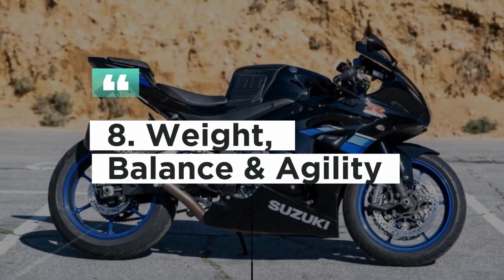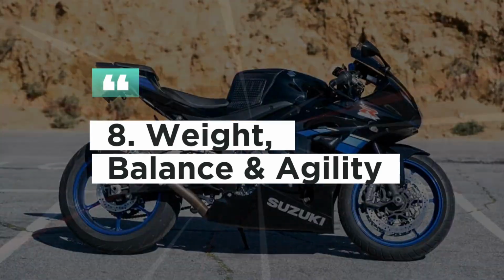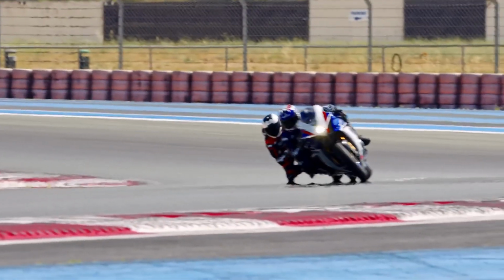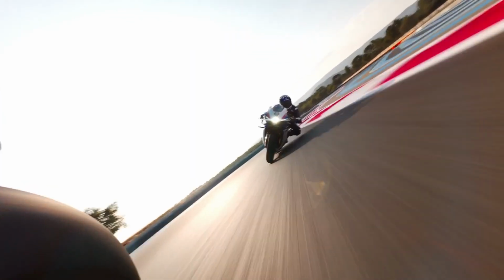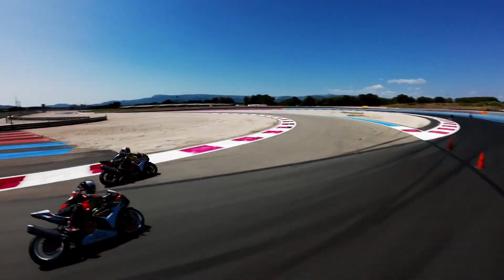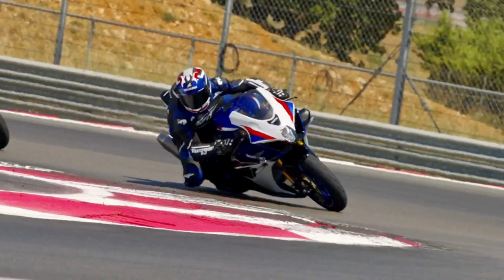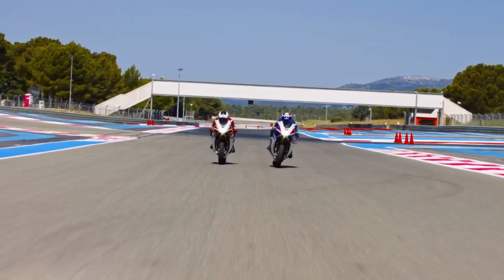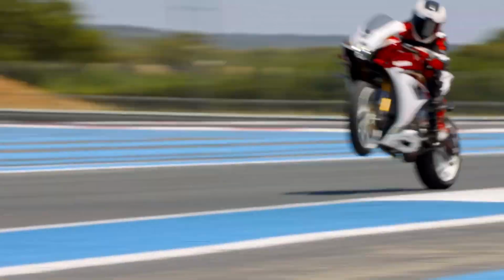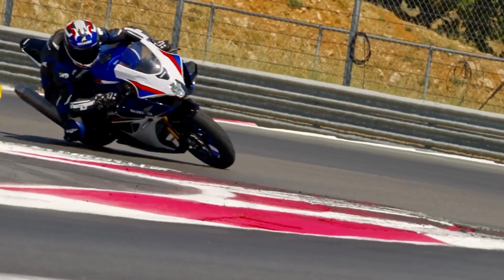8. Weight, balance, and agility. 202 kilograms wet weight, not the absolute lightest, but the mass is centralized beautifully. Feels nimble in quick direction changes, yet stable in high-speed sweepers. B-roll, chicanes, flicking left to right in slow motion. Extra detail, compared to rivals like the R1, the Gixxer feels more planted mid-corner.